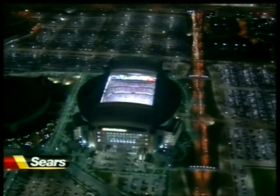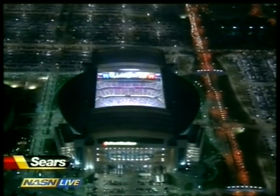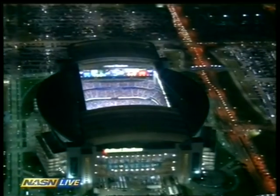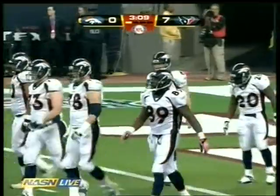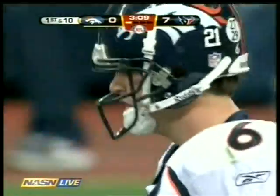Dome open for the first time this season, and our aerial coverage presented by Sears. You know, that was a terrific drive, that last one. It's hard to say it's a great drive when you don't get any points, but when you take it off of your four-yard line and plant it on their seven, that's a great drive. That's really getting it done offensively.